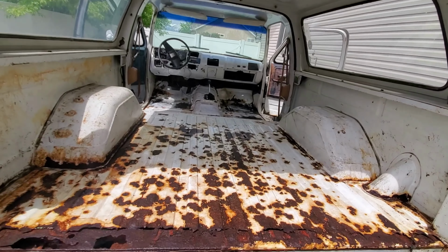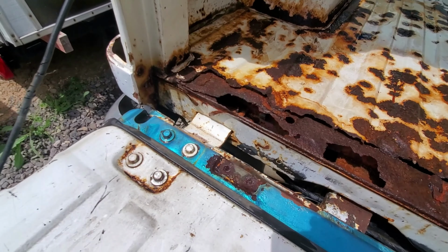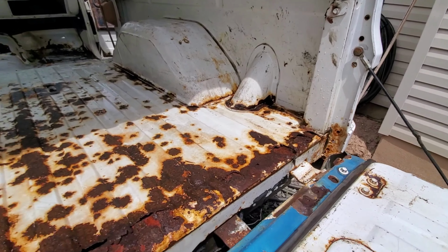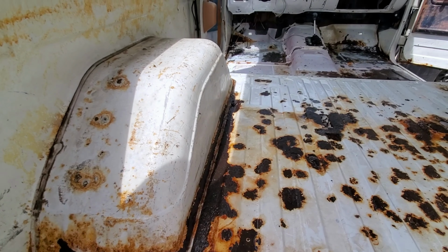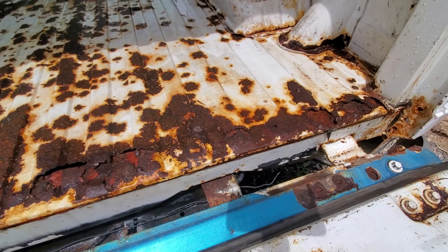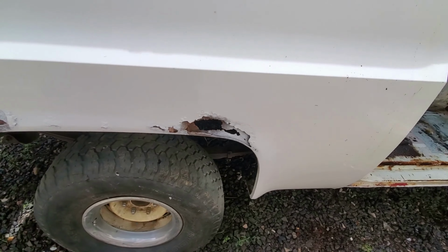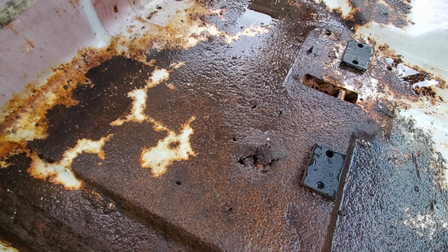Stripped the interior, pressure washed it, threw everything away. This is what we're looking at. Now the tailgate, I've got a better tailgate, obviously. But this is not good. It's not great. I probably could patch it up just wherever it needs to be patched up. Along with this rust and this rust and this rust, and then floors are getting crusty in here.